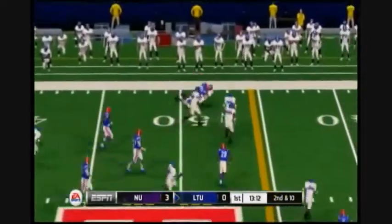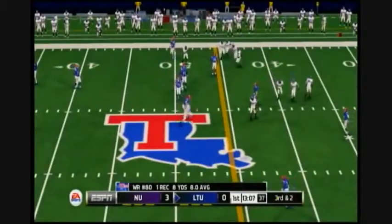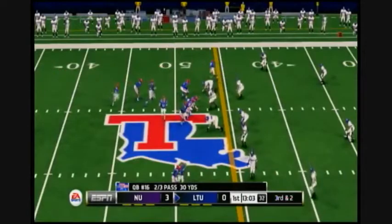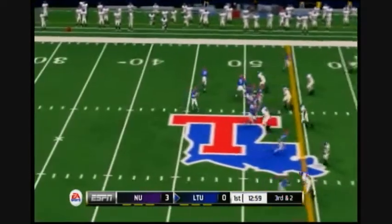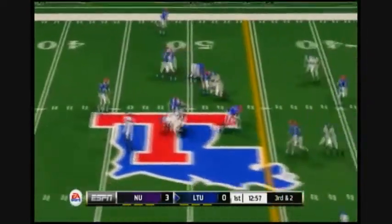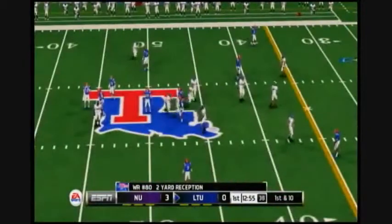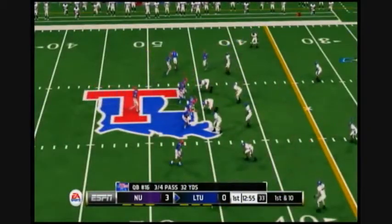Gets it out to his receiver in a hurry. Tackle made at the 48. That's good for a gain of 8 yards. That'll bring up 3rd and 2. And he's hit before he can go anywhere. They chose to throw the ball here on 3rd and short, and it proved effective as the little dump pass got them a new set of downs.